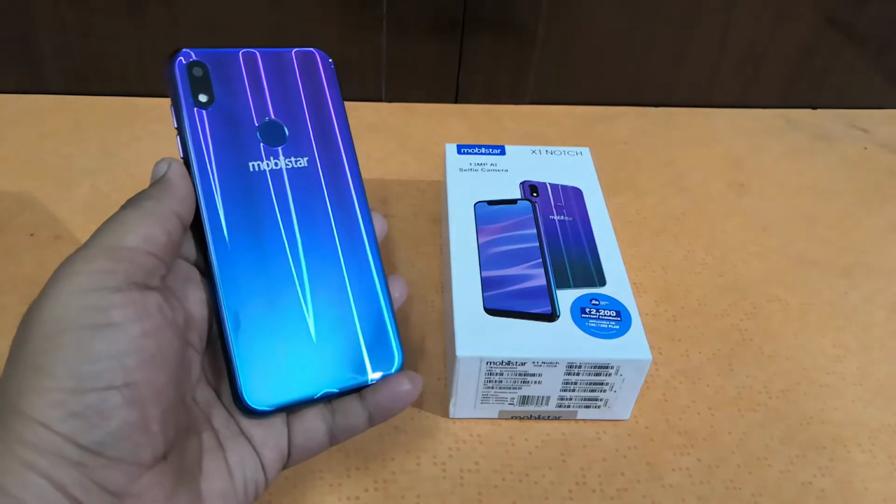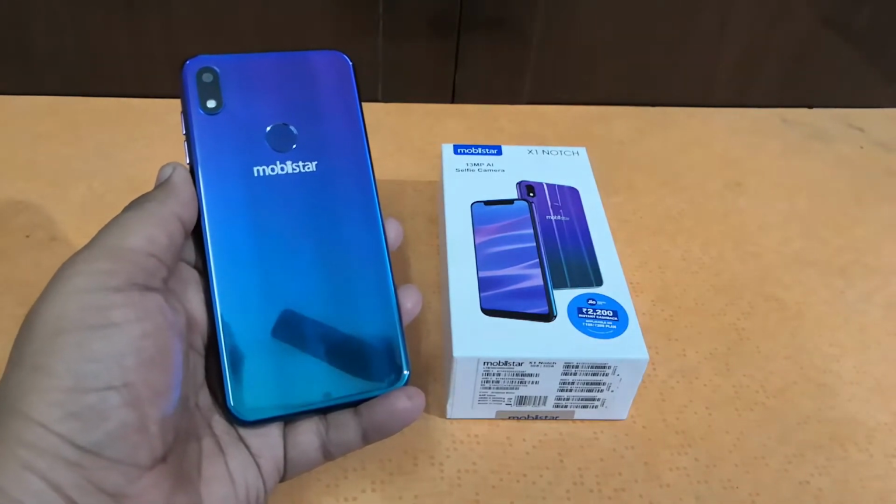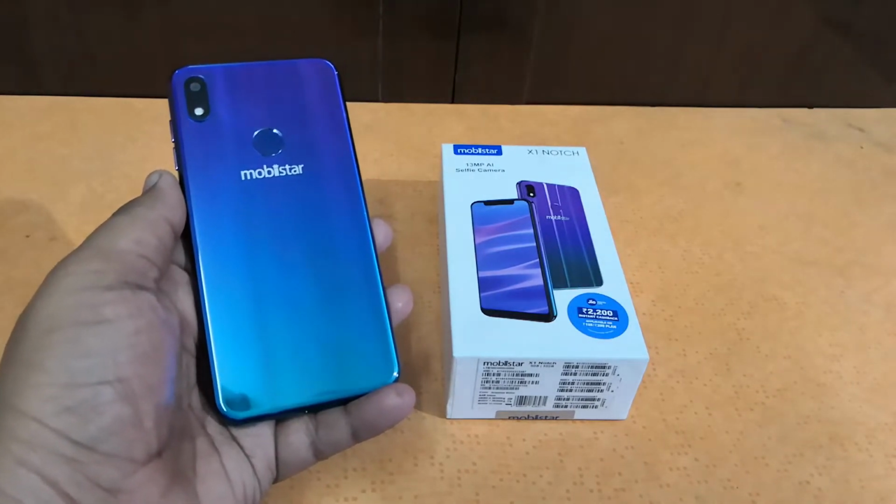Hey guys, this is Sai Hari Krishnan from the trendyblog.in and today let's do the benchmark and gaming review test of the Mobiistar X1 Notch smartphone.